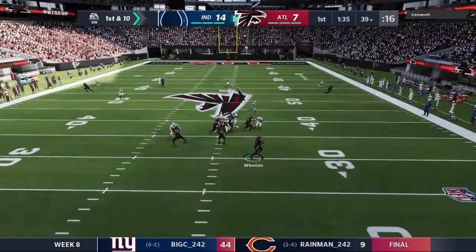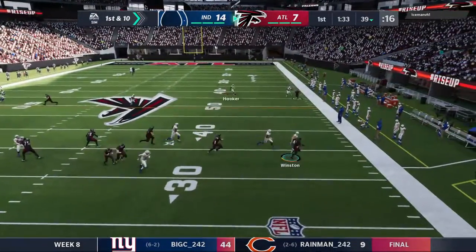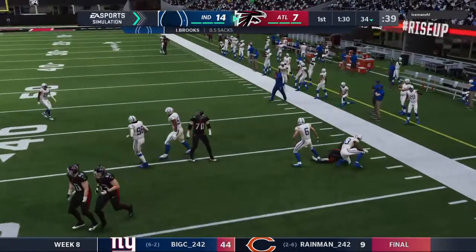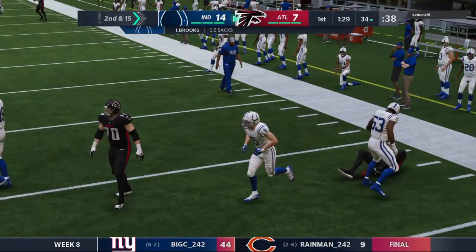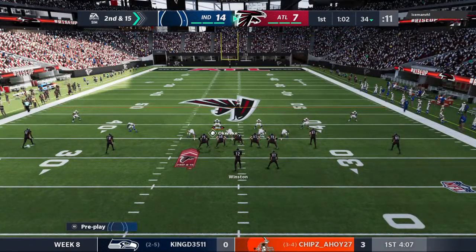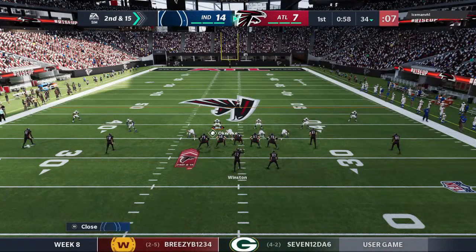Jameis to throw it. Flushed out right. And he can't find a receiver, and he's brought down. Okay, was it a breakdown in protection? Did the running back not pick him up? What does it really matter? Sometimes it's just a great play made by the defense. Big-time sack.